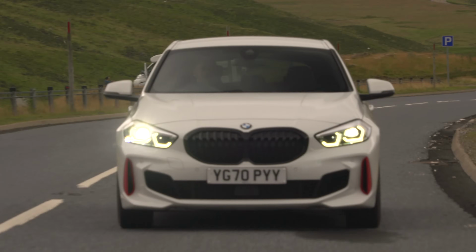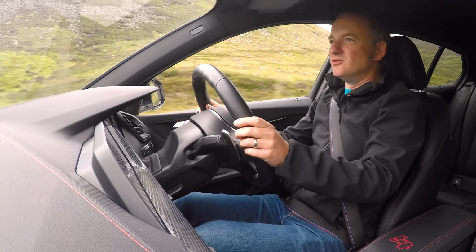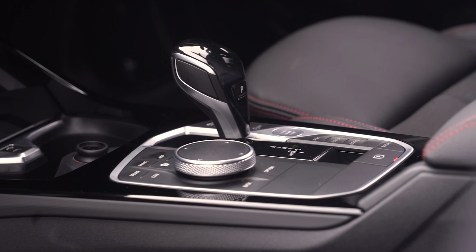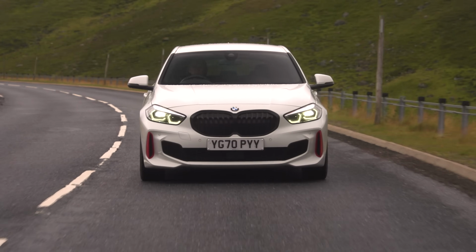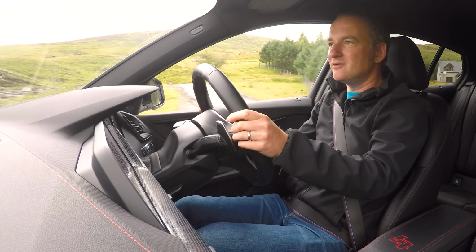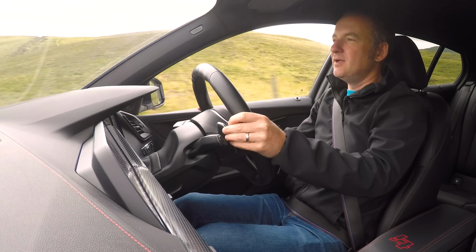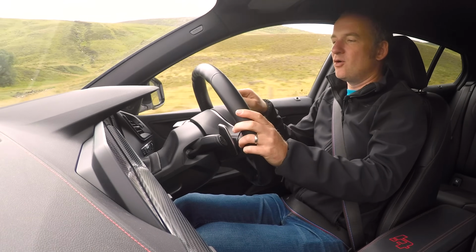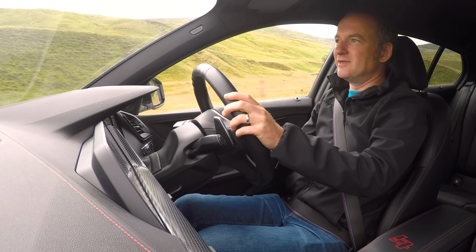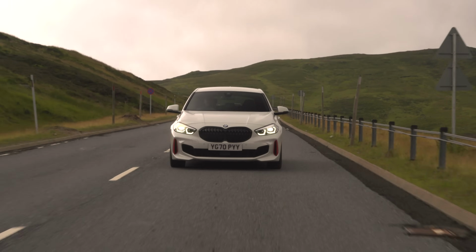It's the same 2-litre turbocharged engine, but it's detuned to 261 brake horsepower here, 295 pounds-foot of torque, same 8-speed torque converter auto gearbox. Engine's quite nice, not outrageously powerful, but there's enough performance there. It sounds quite nice too. Little rasp to it. And I'll tell you what they've also done. They've got proper dials. So the M135i has got those ridiculous quadrant dials. This has got actual round dials on. They look like BMW dials, and that's a good thing.